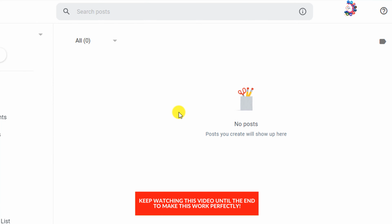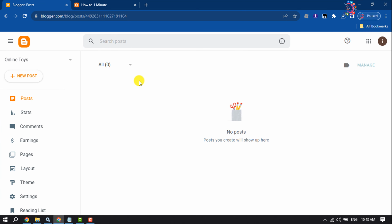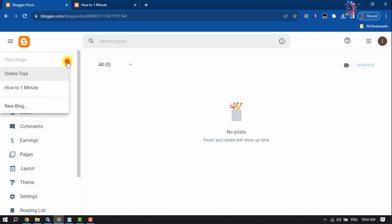First of all, log into your Blogger and now you have to select the actual blog that you want to delete. So click on this drop down and select the blog that you want to delete. Now click on settings.